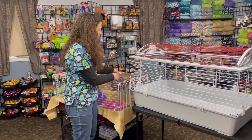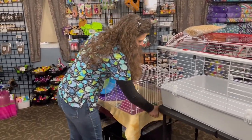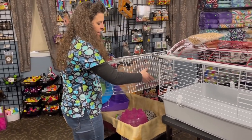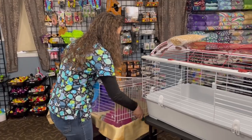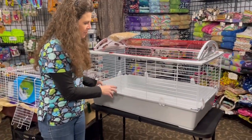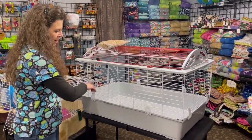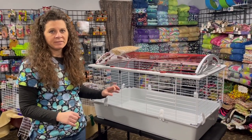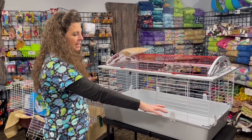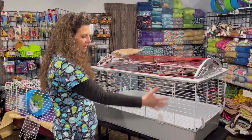So to clean this cage, I literally unsnap the end, lift the top off, set it down, and I have easy access. This cage has 8 clips total, and so there is a lot more clipping around the edge. Other cages have things in them that make it very, very difficult to take the top on and off. So how easy it is to get on and off.